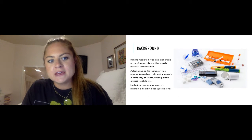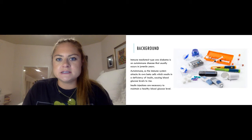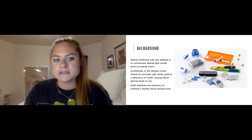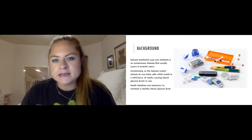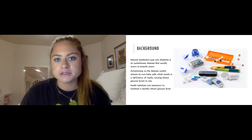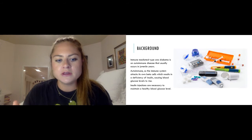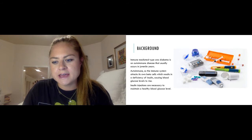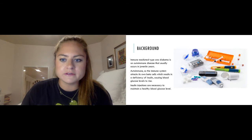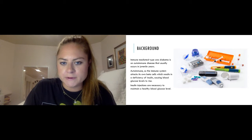So, background. Type 1 diabetes is an immune-mediated diabetes, and it usually occurs in the juvenile years. It's an autoimmune disease, so the immune system attacks its own beta cells, which results in a deficiency of insulin, causing blood glucose levels to rise. Insulin injections are necessary to maintain a healthy and good blood glucose level. And insulin injections can come through the form of a syringe, the pinlet, or pumps, as seen in the picture.